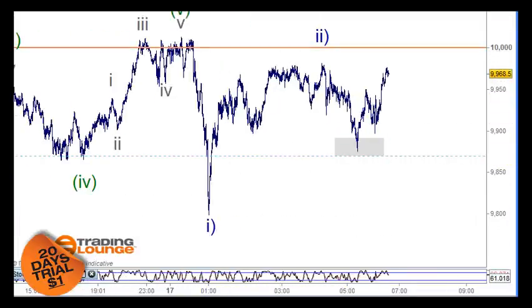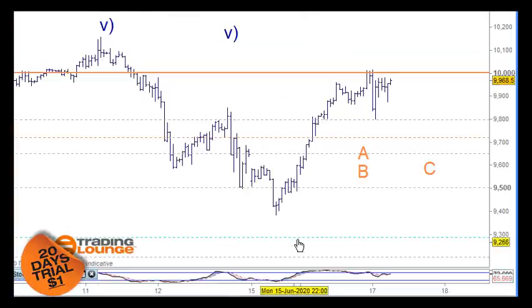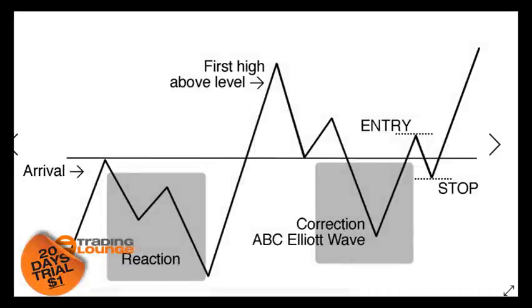But once again, I've got this situation here. I'm just going to go back to the 1 hour chart because the count is not really what I wanted to talk about. What I want to talk about is the setup for going long, because if the market's going to push higher, it's likely that the Nasdaq is going to push us higher. So once again, we are looking for this pattern here across the 10,000. Okay, we'll come back to that.